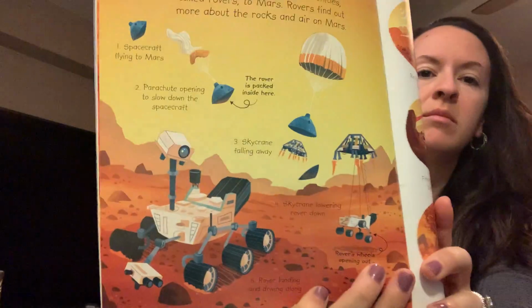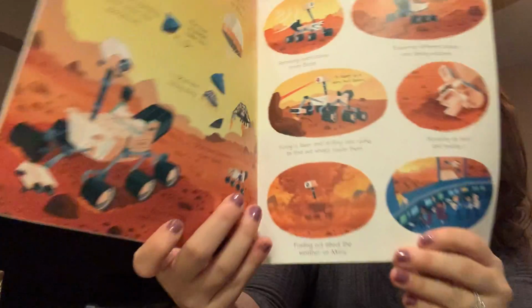Exploring Mars. Small spacecraft have flown vehicles called rovers to Mars. Rovers find out more about rocks and air on Mars. So here's the rover on Mars.